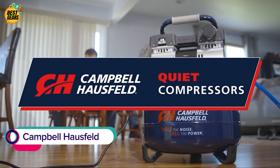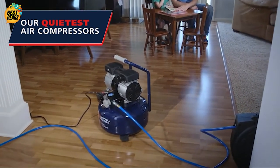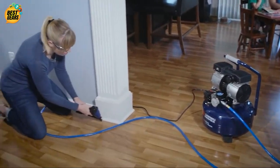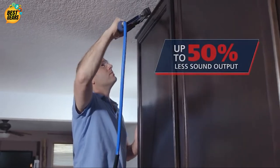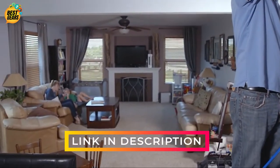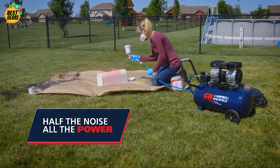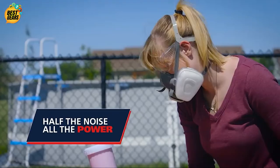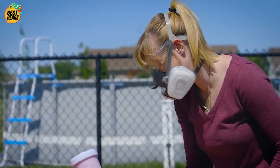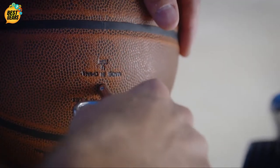Introducing Campbell Hausfeld Quiet Compressors, the quietest compressors we've ever made. Up to 50% less sound output than conventional designs. Delivering the power you need to get jobs done and the quiet operation you need to work virtually anywhere. You'll notice the difference in sound output immediately, and others will too.